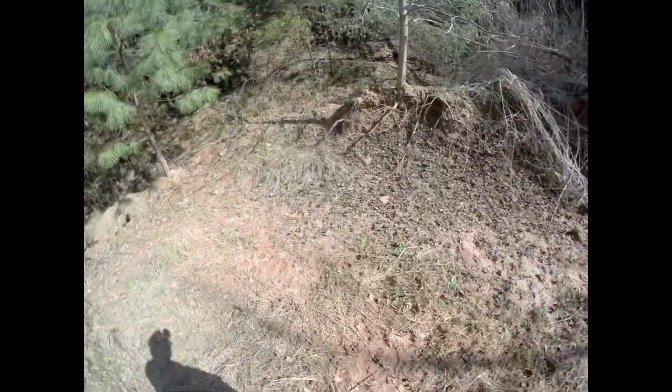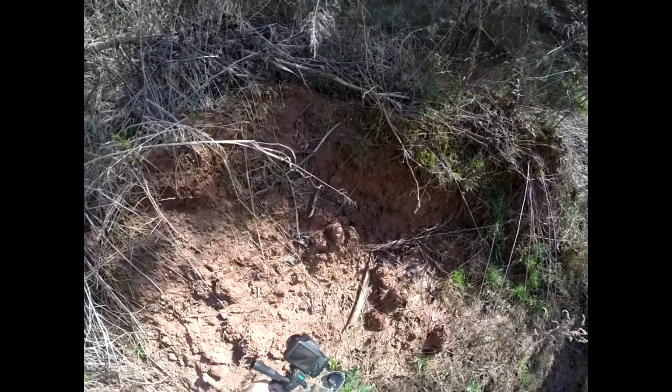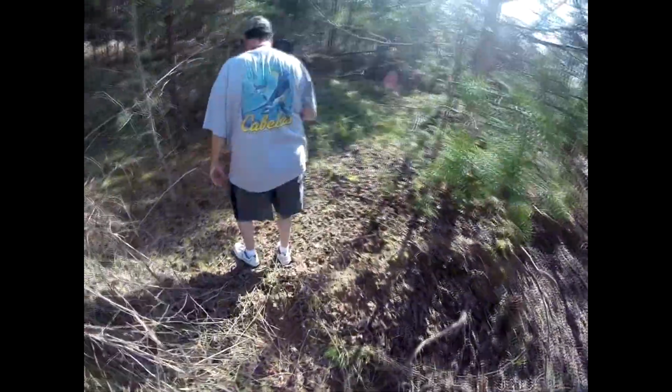Well, here, there's some coon tracks right here, but they're not fresh though. They're hard. All this mud right here is kind of hard. This mud's hard enough that it ain't showing my tracks in it. I mean, it's hardened dirt. This right here might be somewhat fresh. It's a round circle. I do see coon and deer tracks in here.